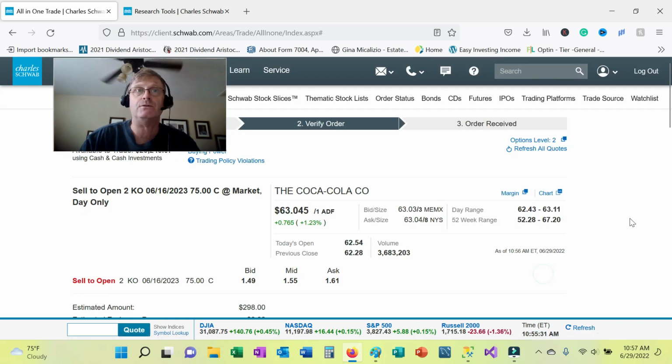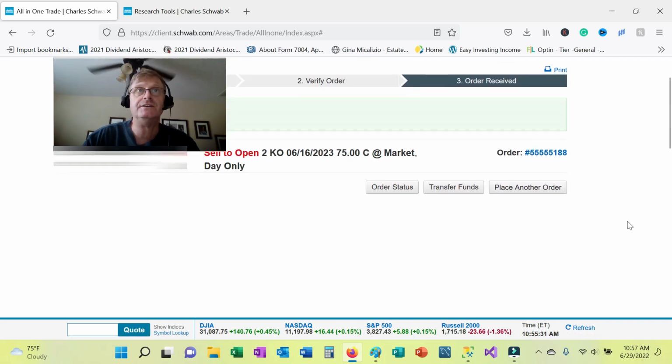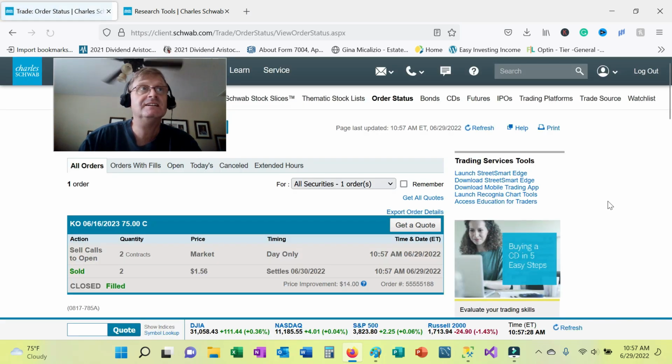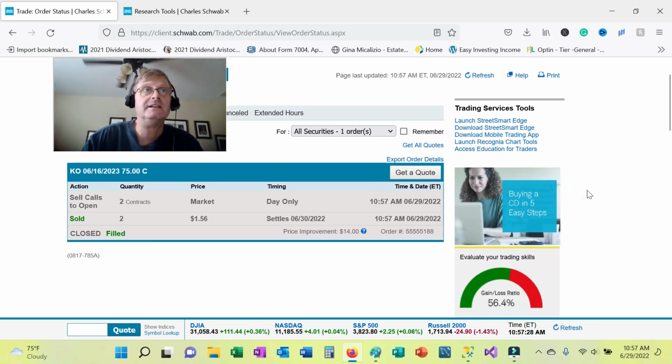So let's place the order. And here you can see that it was placed, and we can look at the order status. Two contracts, it did it for one. So here, right here, you can see price improvement. So they actually did a little better for me. They made it an extra $14 on the trade. So when all is said and done, I probably did it at 156. I did 312 minus fees, so 310. So not bad for 5 minutes of work, and I've made over $300.